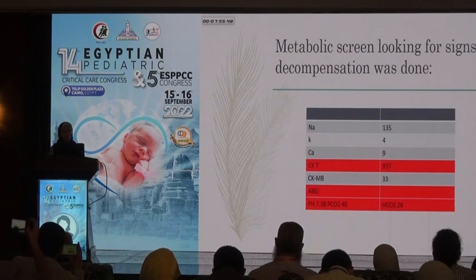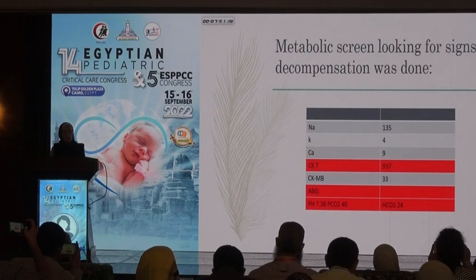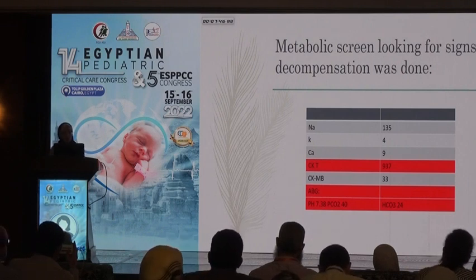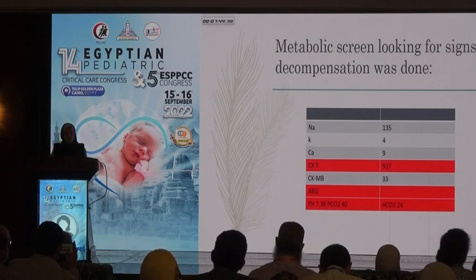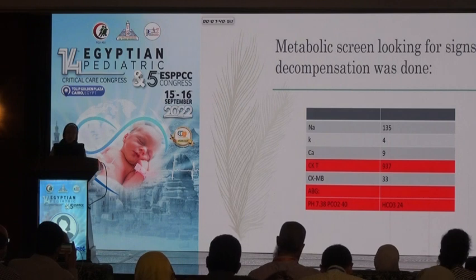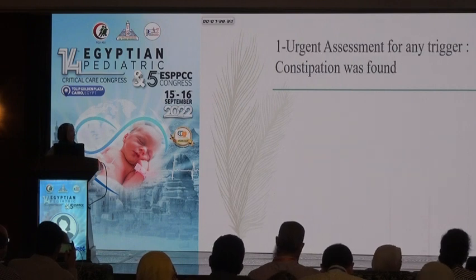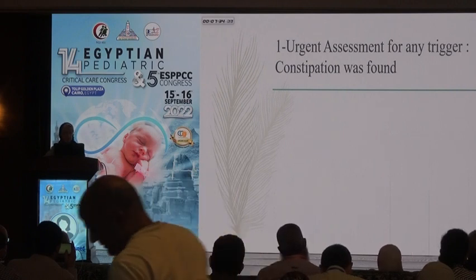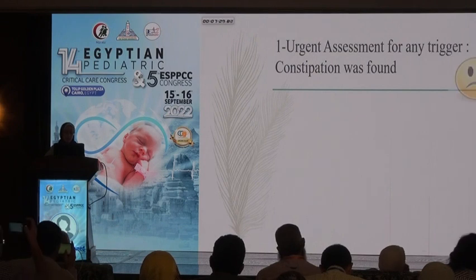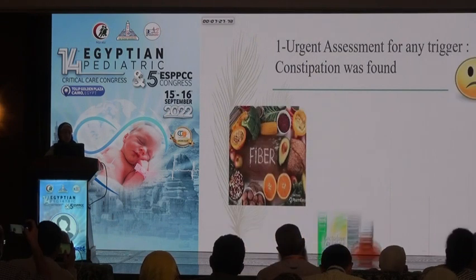So we started to do a metabolic screen looking for any signs of decompensation. His total CK was 937, and his ABG was pH 7.3, CO2 40, and bicarbonate 24. So he was not in decompensation. So we did an urgent assessment for any trigger factors that may exacerbate his attacks. We found that he had constipation, so we started to treat it.